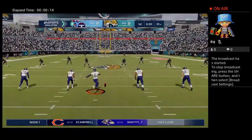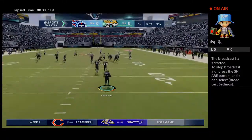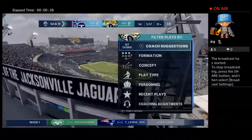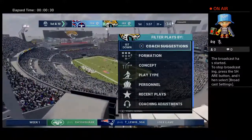Eagles and I have been looking forward to this one all week. And off we go from Jacksonville. Taken from about the 12. And they're going to start this drive in pretty good shape up past the 30. Take over 1st and 10 at their own 31-yard line.